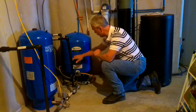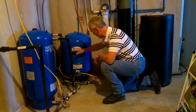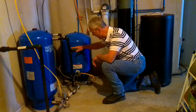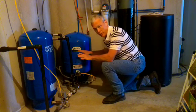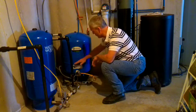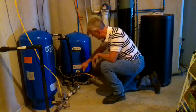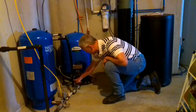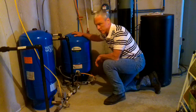You'll hear that whoosh of water coming in, and then as the water fills up in this tank and reaches 60 psi, the switch kills the power to the pump, and the pump stops sending water. So when this tank is full, the pressure on this gauge right here is going to read 60. When the tank is near empty, it's going to read 40 because it's a 40-60 tank.